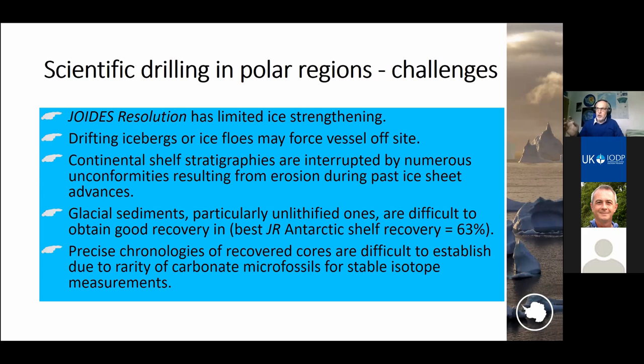The first thing is that the JOIDES Resolution has rather limited ice strengthening. So there are a lot of places it's really never going to go, even when you can get it to go to polar areas, which is maybe once or twice a decade. Secondly, of course, drifting icebergs and ice floes may force your vessel off site. So that's a constraint in how long you can spend on any particular site.